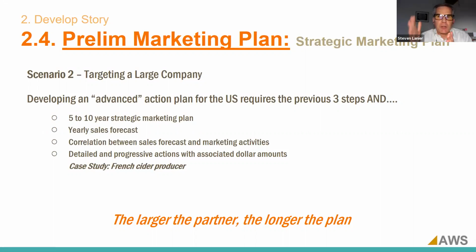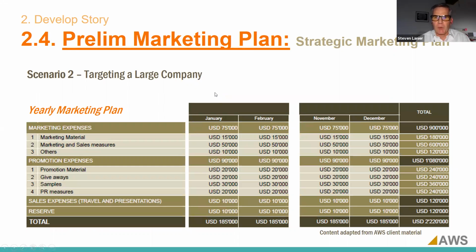But the larger the company that you're targeting as a potential partner, the more detailed and in depth your marketing plan has to be. So again, most of our clients aren't going to that level. Some of them are, but it's something to consider. We can go to the next slide. This is the 10-year marketing plan that we develop with our clients. We look at each different area and put some numbers behind it and what we think our revenue will be. A little complicated, not for everybody, but something important to look at.